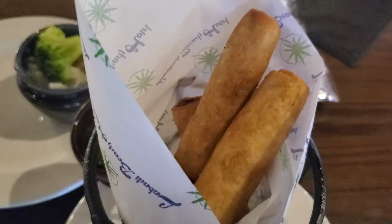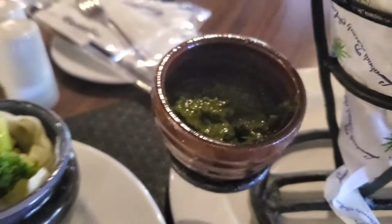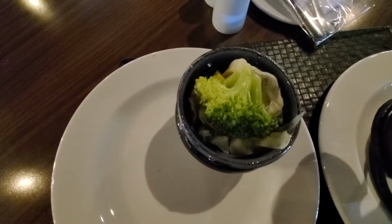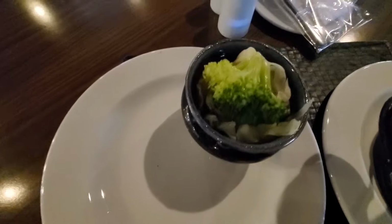So check it out. So these are the vegetable spring rolls. There's some pickles on the side. There's a sauce there. Yeah, that's your food. Yes, and this is the steamed veggies.